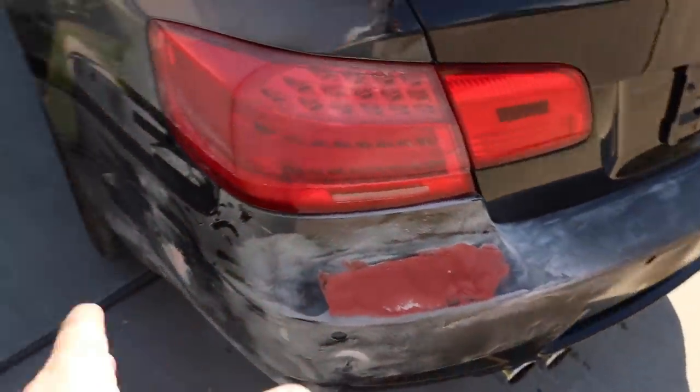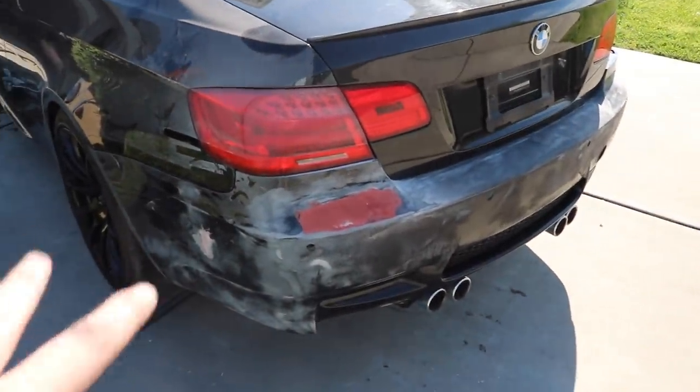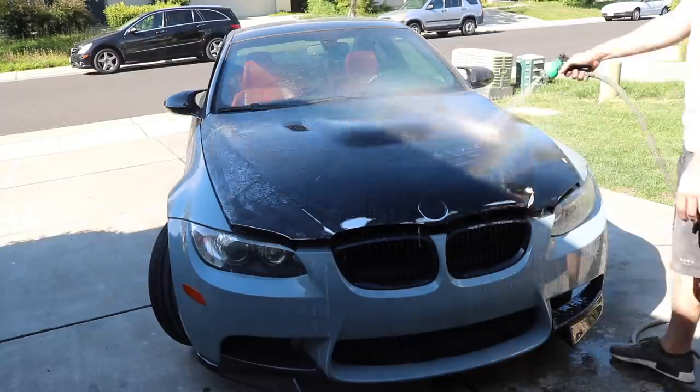Now coming back here, I noticed that there was an indentation on the bumper there and an indentation over here. So this part I'm actually gonna leave for another day. I need more Bondo. I'll probably tackle this tomorrow first thing. But in the meantime, might as well wash the car one more time and get inside the garage. And I might even wrap a few things tonight.